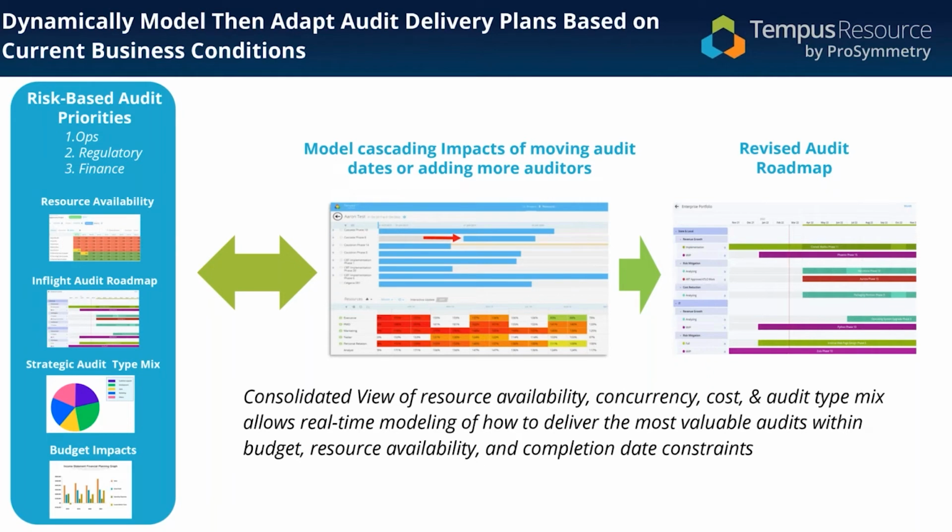You have the in-flight audit roadmap, which is consistently changing. Again, you likely have produced some sort of a roadmap that you're planning on doing, sort of best case at the first of the year, traditional audit plan, if you will. But things change. And so that's an input to your recurring planning process as well.